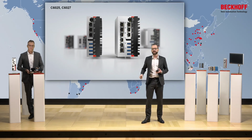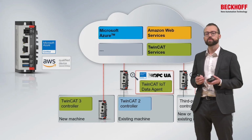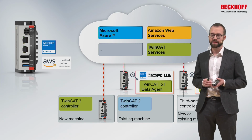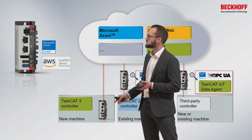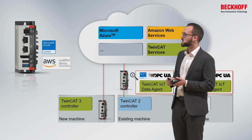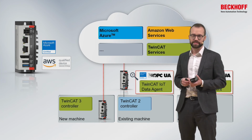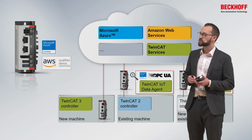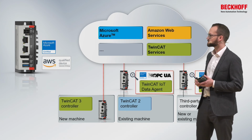And talking about interfaces, these are the benefits of the whole C60 family. They are based on open interfaces, and so they are perfectly suited for IoT communication. For example, for new machines, where we can use TwinCAT 3 on this platform to make these machines not only controllers, but also communication devices, edge devices, and gateways. And thanks to their compact size, we can also use them to equip existing machines with additional IoT functionalities.